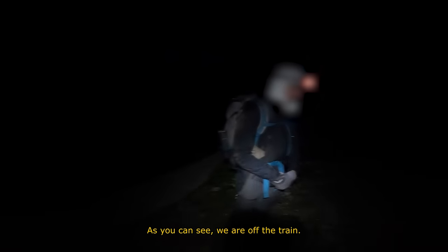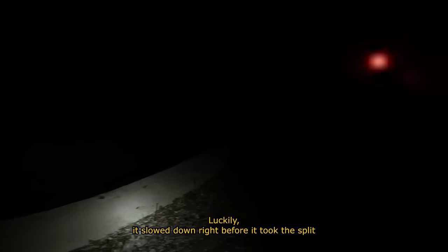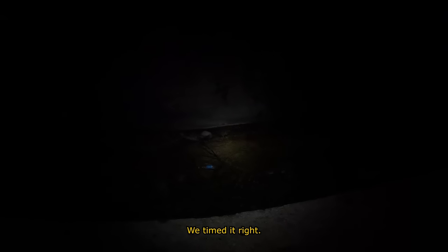Factory territory, and so far our train hasn't stopped. So yeah, let's see what happens. As you can see, we are off the train. Luckily, it slowed down right before it took the split to the factory territory, so that gave us the chance to hop off. We timed it right. I'm very happy we didn't end up in the factory territory, because that's so much stress.